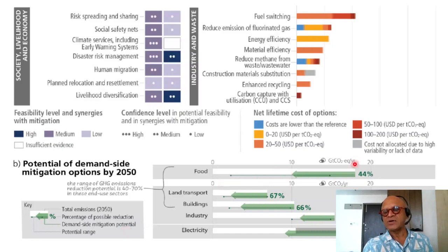So you start here at 100% for food in 2050, which is somewhere here in the 18 gigaton CO2 equivalent per year, and you can reduce it till here in terms of possible reduction from the demand side mitigation, and the potential range here is shown as a percentile across here. So it has theoretically very high potential.